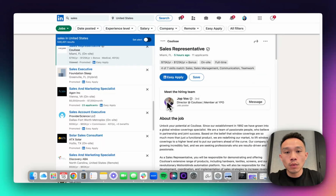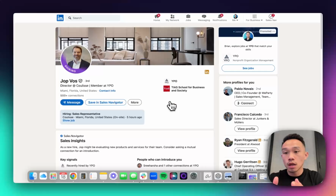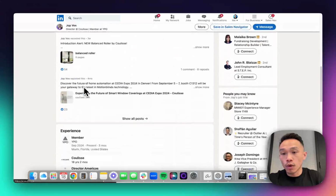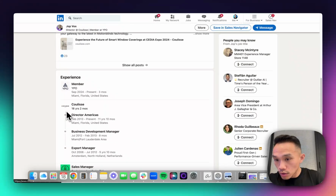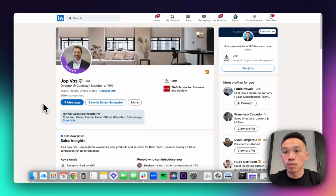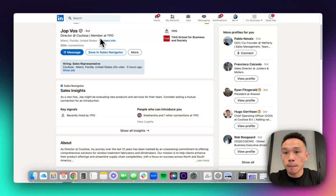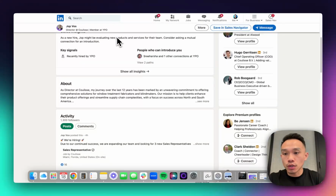So what I would do right here, this is an easy win for us, to click into this hiring manager, which is a director at this company that we're about to apply to, which is Colisi. And what I would do is take a few moments to analyze their profile. Literally, what I do is a 3x3 with my clients, taking 3 minutes to recognize 3 things to build rapport with. So I noticed a nice LinkedIn banner, very aesthetic, nice picture, member at YPO. So I would do more research on that.